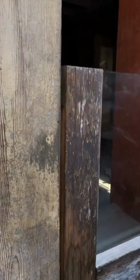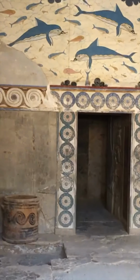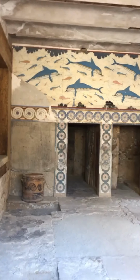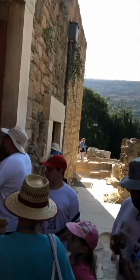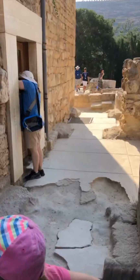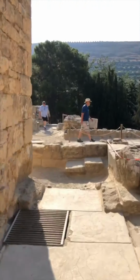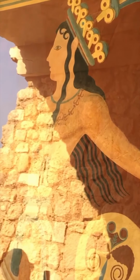So here's the Queen's Palace right here. You can see how much more decorative it is. Lots of dolphins dancing with the water. A little smaller, but much more decorative, to get dressed and make herself up, and she had a small private toilet. So take a photo, and the same way back we go out.